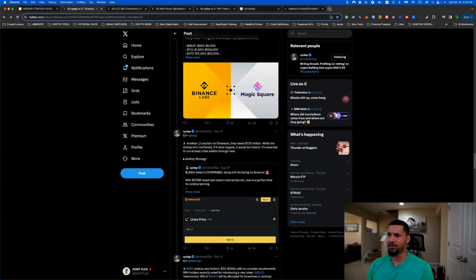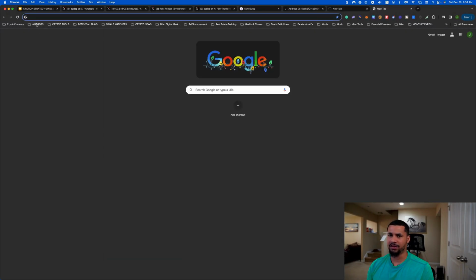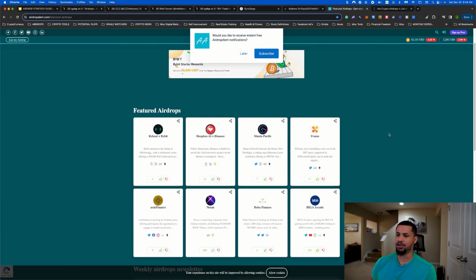There's also some websites that I want to drop on you as well. Airdrop Alert, and then Hot Crypto Airdrops. Is that what it's called? No, it's not. It's called airdrops.io, and then Airdrop Alert. This is where most of these people that are putting these guides together are getting their information, right? They're just actually going out and doing the research and putting the guides together. But you can come on here and do your own research too.